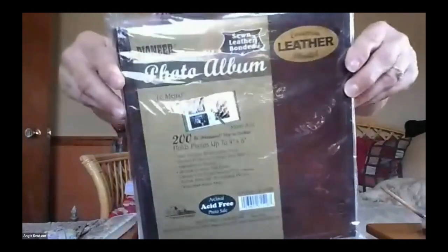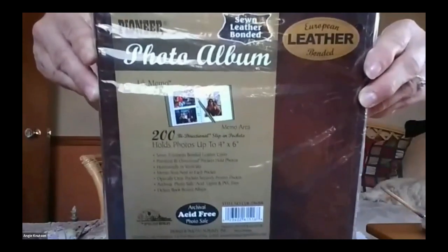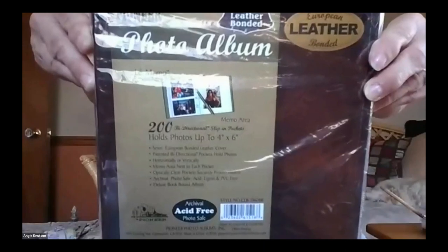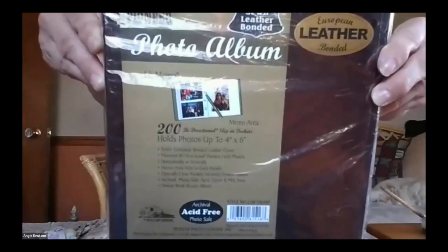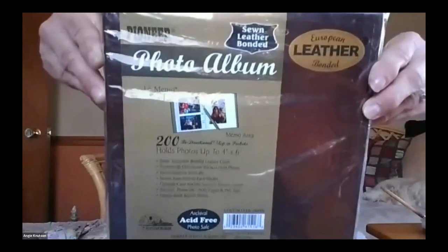Let's see if we can get the glare off of that. There you go. You can see on there, and I don't know if you have to read that backwards because I'm reading it backwards, maybe you don't. You can see on there that it says it's an archival photography album. That means that anything I put in here is going to be taken care of on acid-free paper.